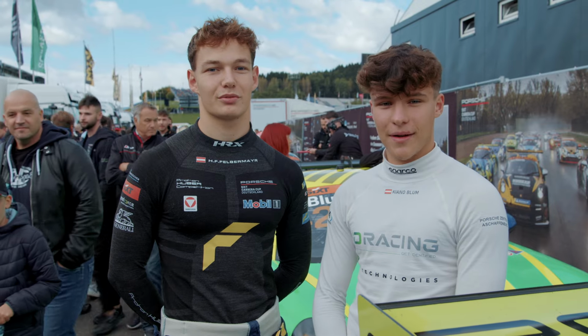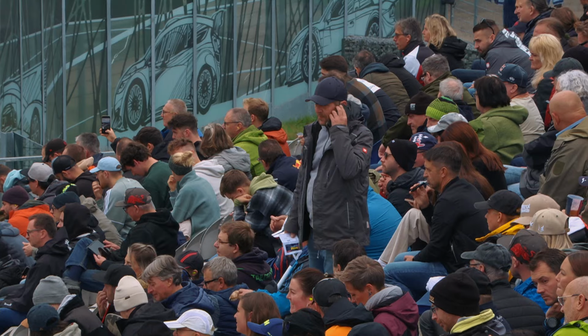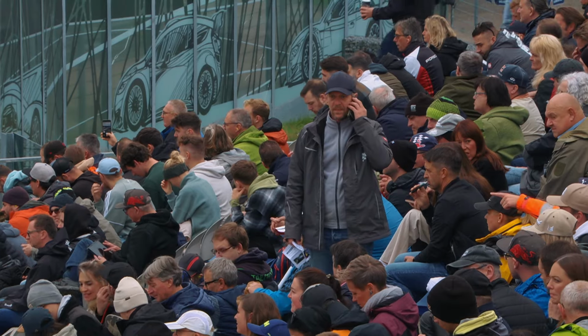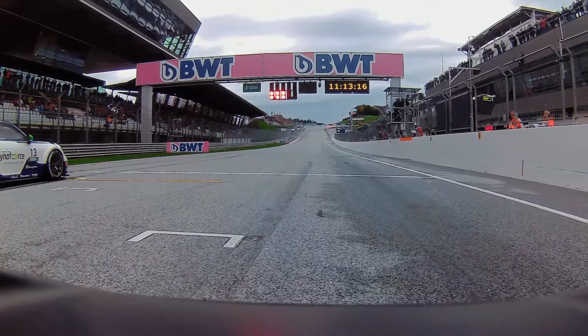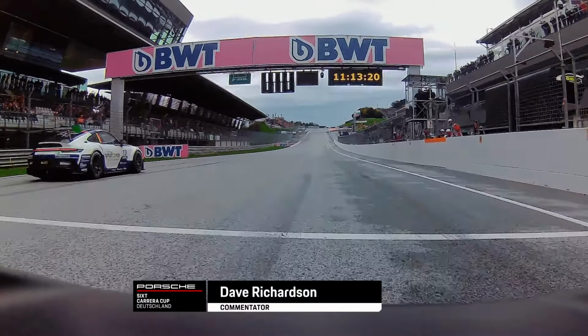Welcome to our home race at the Red Bull Ring in Austria. Let's go. Auf geht's. The sky is still grey, but at least there is no trace of rain like the day before. On a dry track, pole sitter Alex Tauscher gets off to a good start.